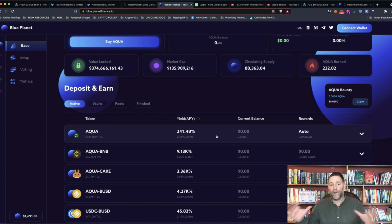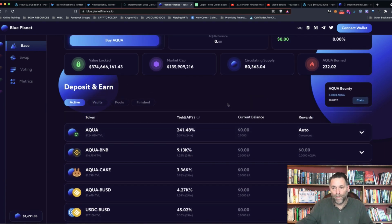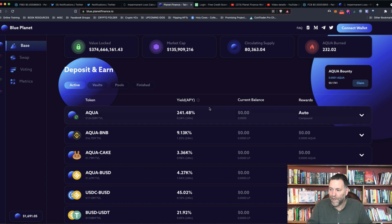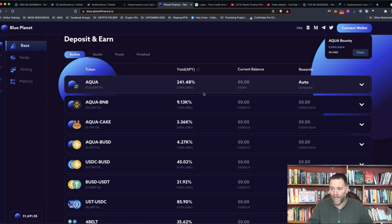When you go on to the Planet Finance website, or the Blue Planet or the Red Planet, you'll see these strange looking things saying yields, yield APY, and it tells you a figure. Aqua BNB is 9,130% yield, or they've got the Aqua token if you're just staking it, essentially. You've got a yield of 241, which on $1,000 in, you'll get 2,410 back. That's essentially what that means. But it fluctuates, it's up and down.